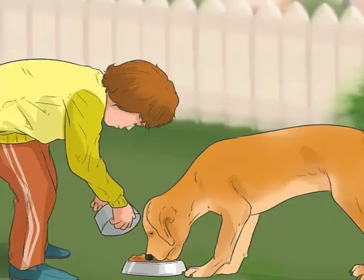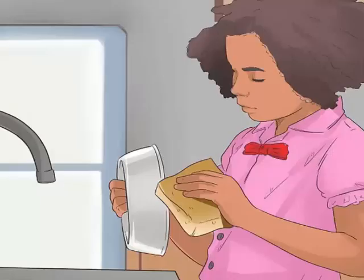You should also make sure you deal with any issues your pet is having responsibly so you do not harm your pet in any way. Part 1: Caring for the Pet. Image titled Be a Good Pet Owner for Kids. Step 1. Give food and water to the pet.